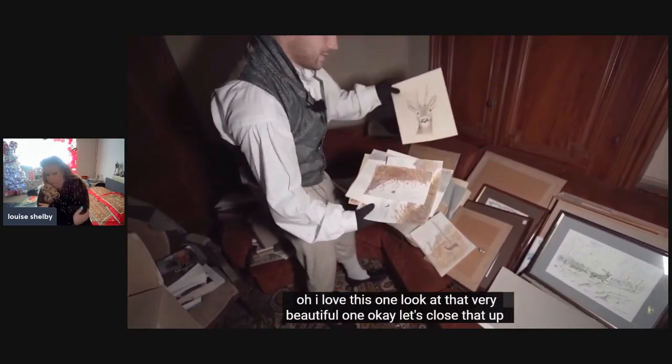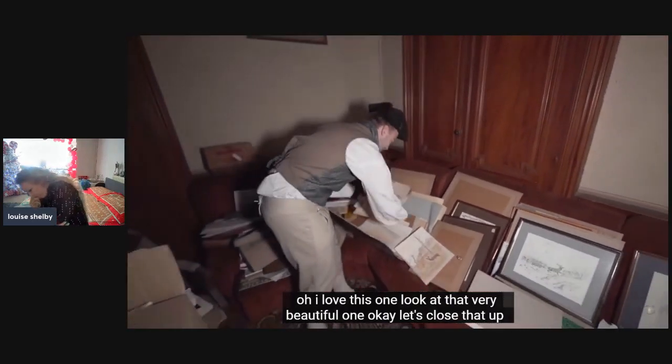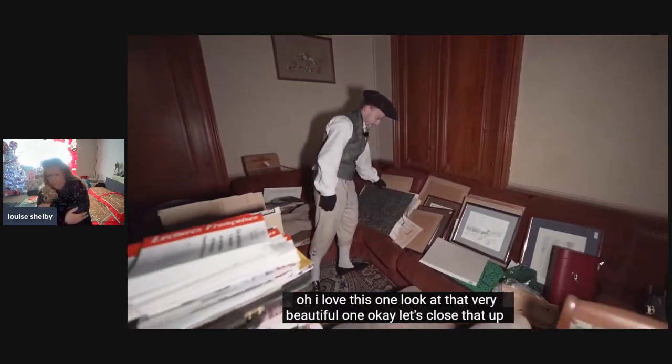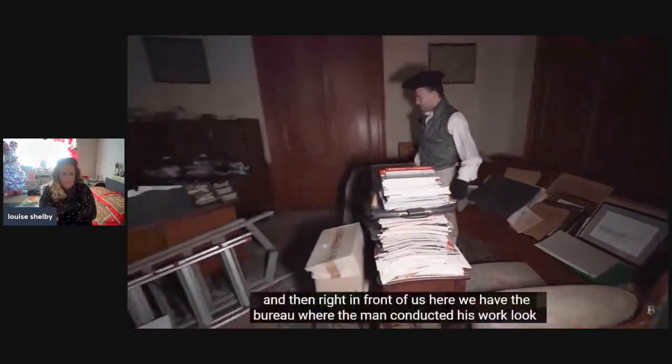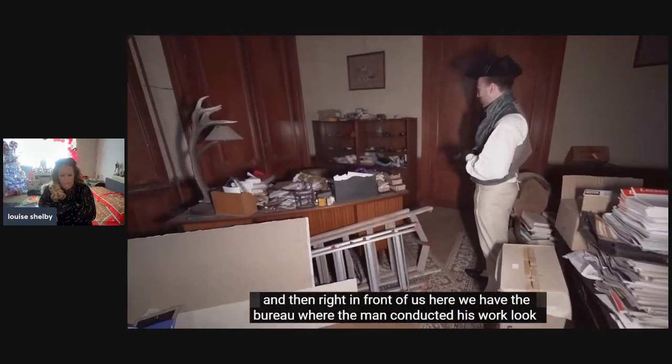Oh, I love this one. Look at that. Very beautiful one. Okay, let's close that up. And then right in front of us here, we have the bureau where the man conducted his work.